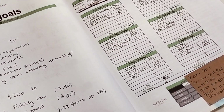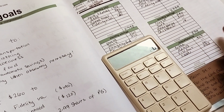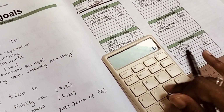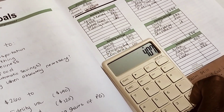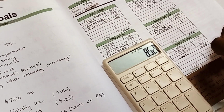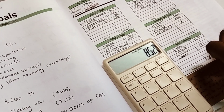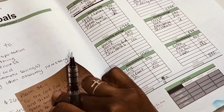And for our miscellaneous bucket, which again includes giving, extra debt, extra giving, and cash, 407 plus 60 plus 385, $852. I hope I didn't miss anything or mess up my numbers.